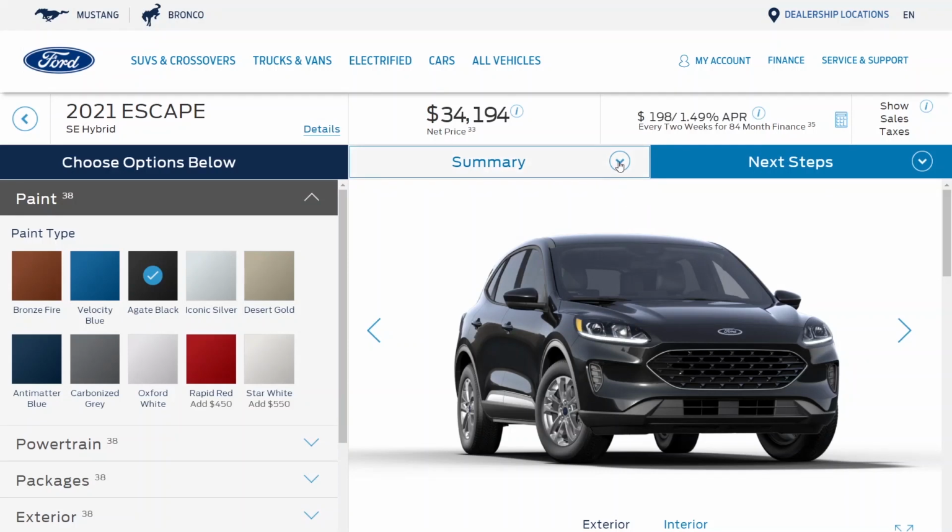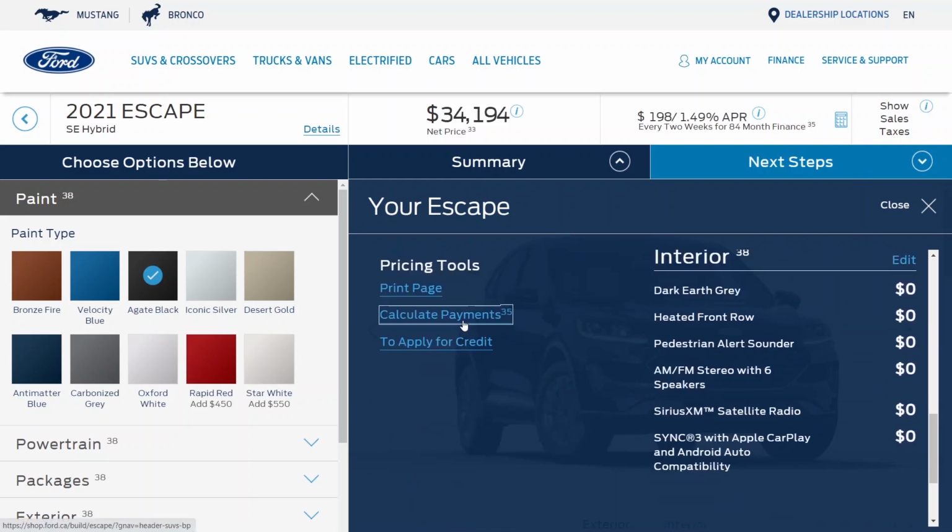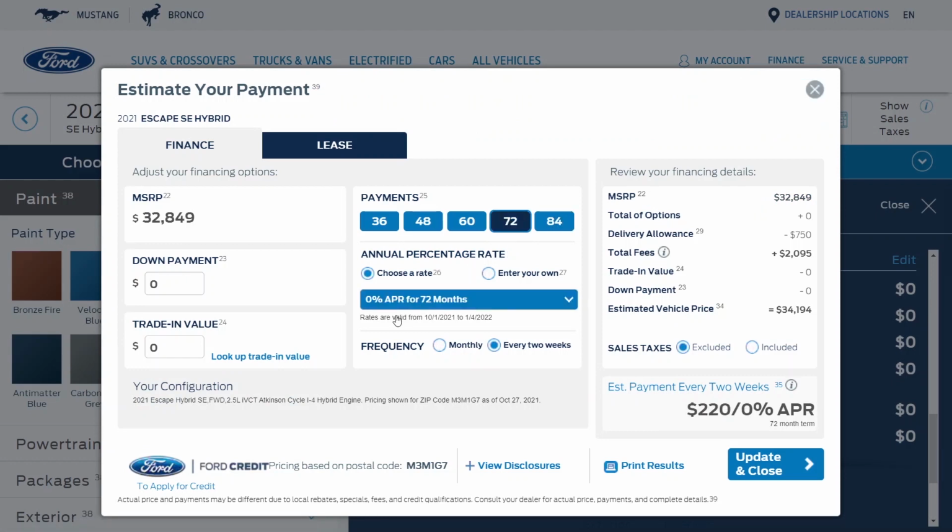Not only is it more affordably priced, but Ford is also more likely to offer sales incentives and rebates, which can reduce the price even further. At the time of this video recording, for example, Ford was offering 0% interest financing plus a $750 rebate on all remaining 2021 Escape hybrids, which are the type of incentives that you would never find on a comparable RAV4 or Venza hybrid from Toyota.